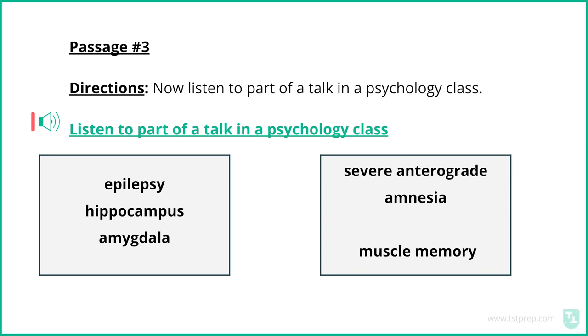HM could not form any new conscious memories after his surgery, but he could improve on his ability to perform tasks. It soon became clear that the brain had another type of memory system, called muscle memory, which did not rely on conscious memories. In one of her experiments, Corkin would have HM sketch a figure through the reflection of a mirror. This is a challenging task that takes time to practice and master.